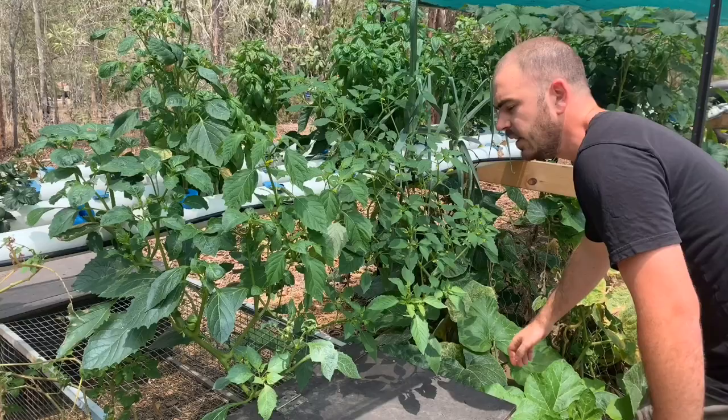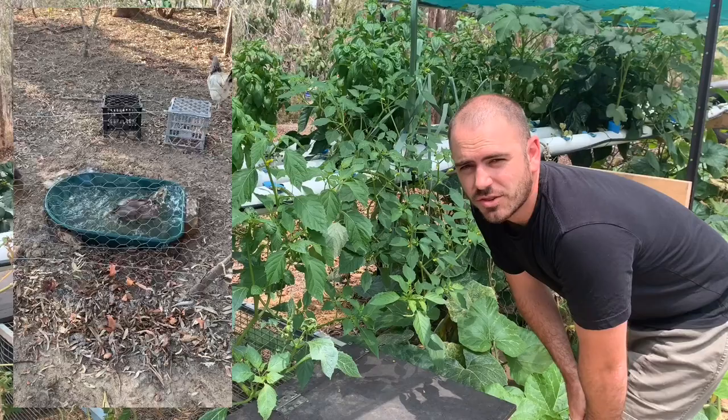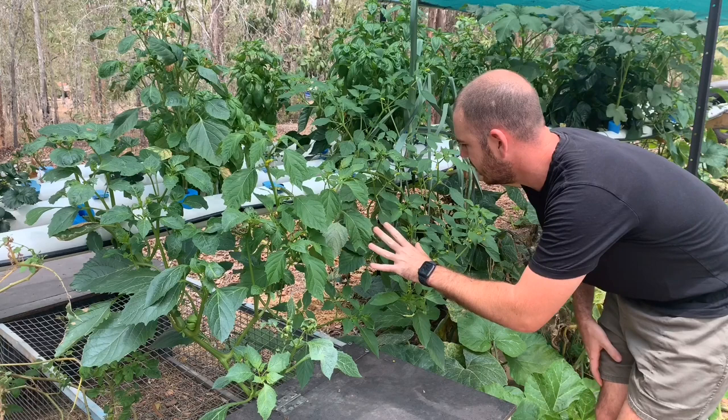So I've actually moved the ducks into a larger enclosure, so I'll be getting rid of this fairly soon. And they're playing around with the chickens in the little pond that I made for them.